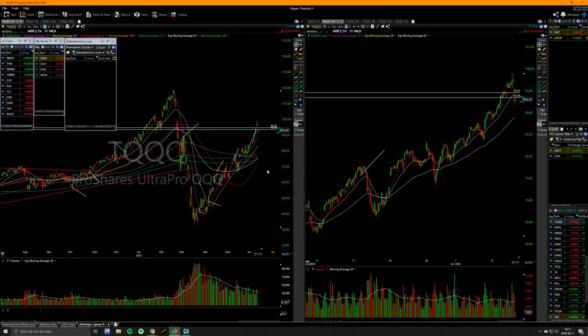I have 2 main setups, okay? Breakouts. They could be either earnings gappers, or they could be these high tight flags I've been trading lately. I've traded a lot of both of those setups, but it's a variation of the same thing.